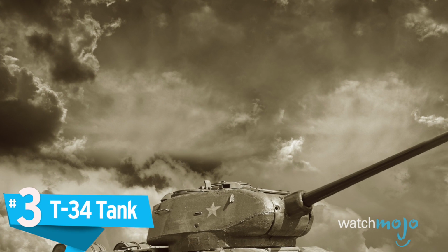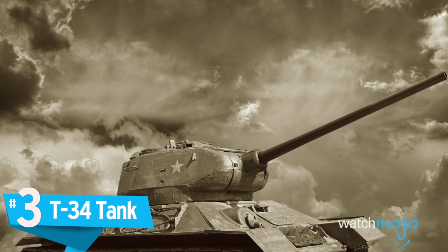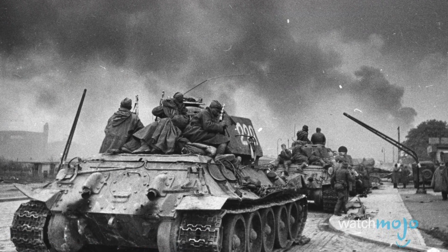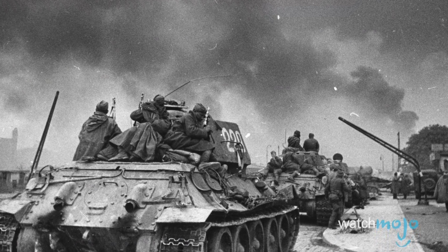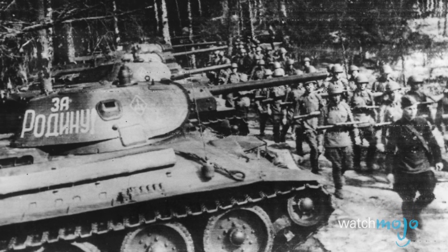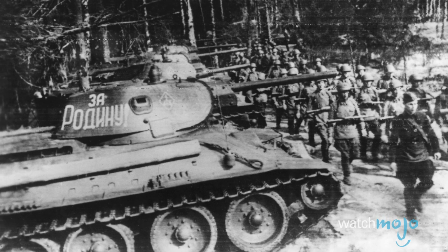Number 3. The T-34 Tank. This is the tank that halted Nazi Germany's dominance. Growing suspicious of Joseph Stalin, Hitler set out to conquer the Soviet Union by launching Operation Barbarossa. While initially met with success, this operation quickly turned sour when the Soviets introduced the T-34 tank.